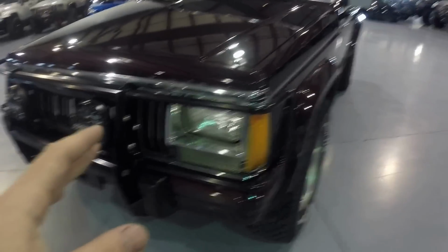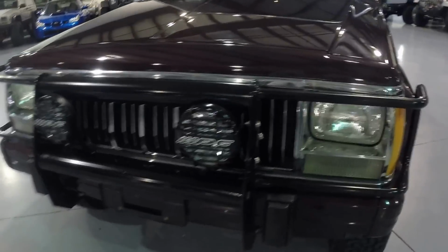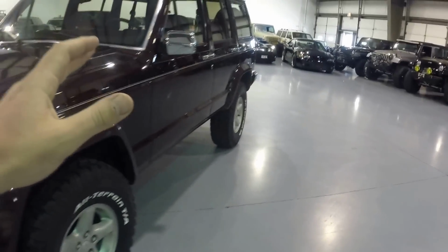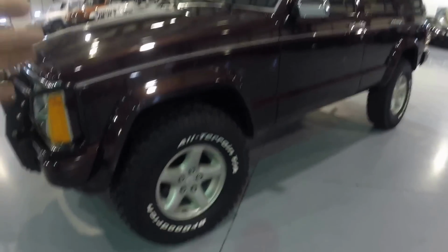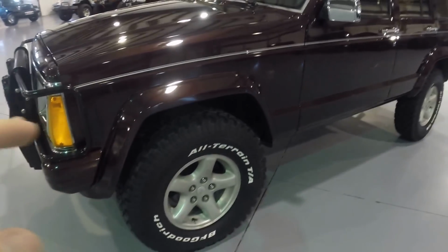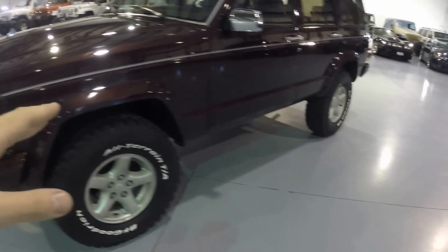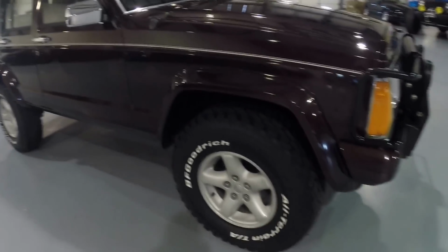The front brush guard was actually on the vehicle. It fits well for the era of the vehicle. So all we did is add brand new ARB IPF front fog lights. The vehicle has a Rubicon Express 2-inch lift, which gives it just enough to fit some nice 31s. Those are brand new BFG all-terrain 31s that we installed. We also have the original wheels on this Jeep, which are included with the vehicle. We put the newer 5-star Jeep Sport wheels on it to give it a little more of an updated look.